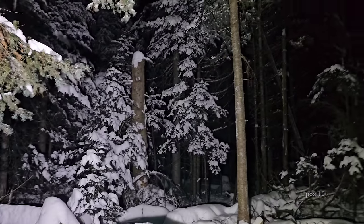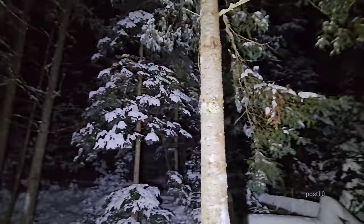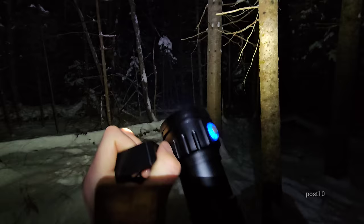The snow is beautiful. This camera light works awesome. This is a diving lamp. It's extremely bright, but it only lasts about 30 minutes because it consumes a lot of power. It's this thing right here.